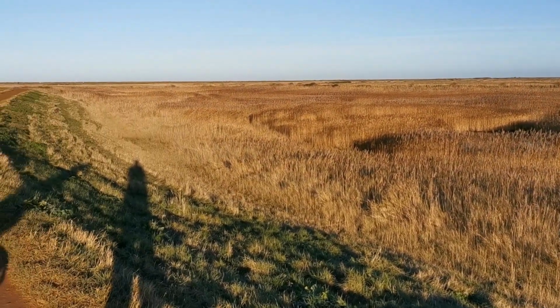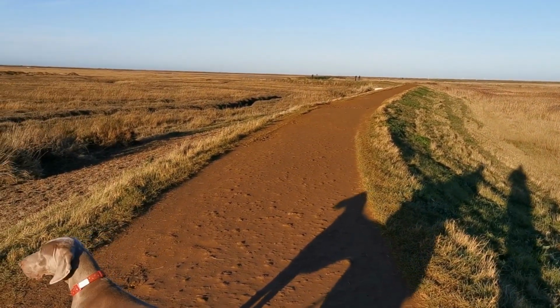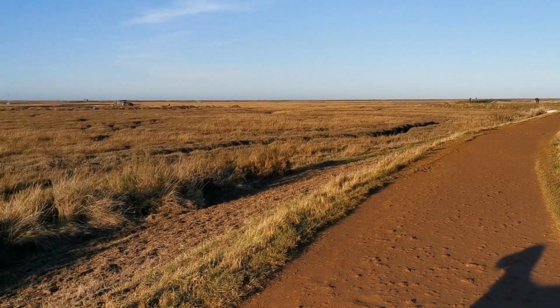In the distance, on the horizon, we've got the Sheringham Shoal, the wind turbines. You can make them out as little matchsticks maybe on screen if you've got a large enough display.